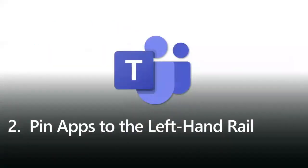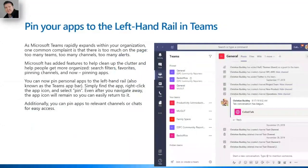Of course, the newer one is pinning apps to the left-hand rail. The idea here is exactly what it sounds like. If there are applications that you have a much higher level of interaction with, and you want to make it part of that left rail experience across, maybe you've built your own bot, your own app, and it's integrated across all of your Microsoft Teams.